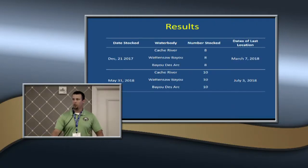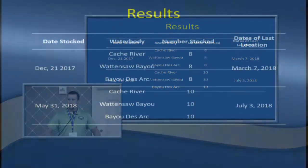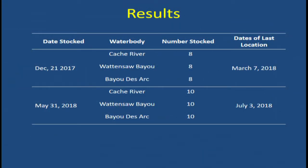So far we've actually stalked a handful of fish towards the end of December last year. Unfortunately, we did not get 10. We only had 8 per site due to some unforeseen issues. And the last time I heard of them was on March 7th. We lost them after that.